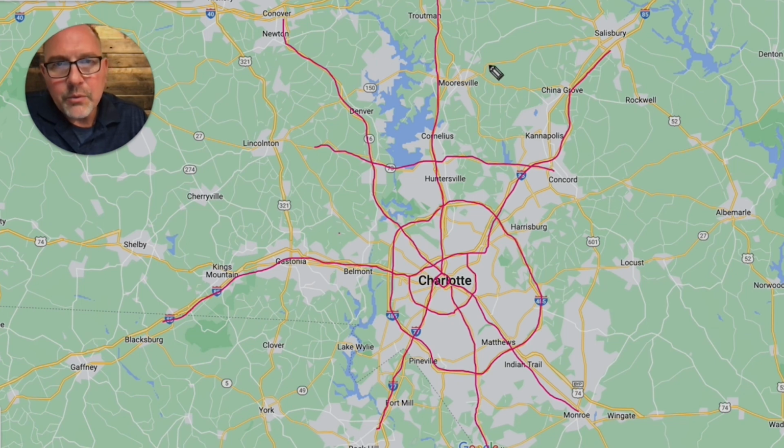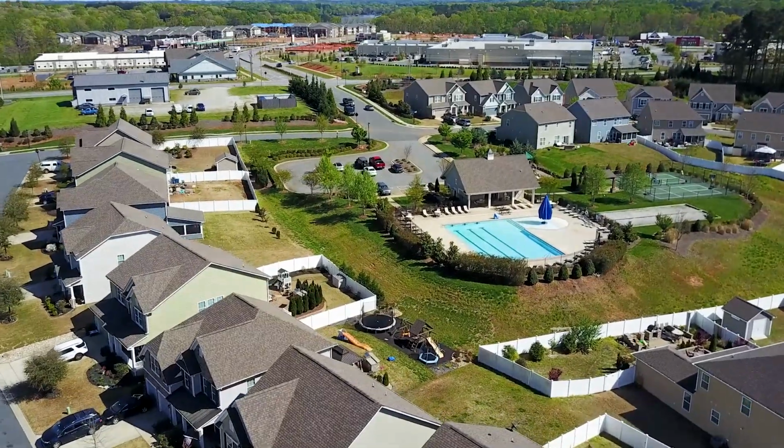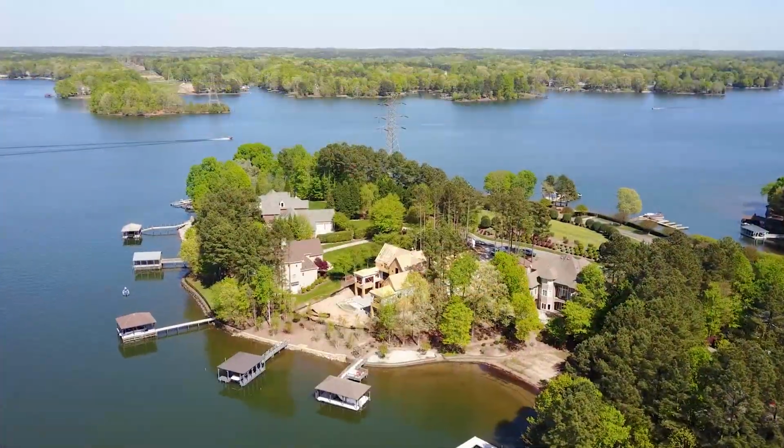You've got Highway 150, which is a major road here. I'm going to draw a line. It kind of goes across the lake. And as you can see, between 77, 150, 16, and 73, it kind of draws a box around the lake. That makes it a little bit easier to get around the lake. So as you cross 150 over here, you're going to get into the Sherrill's Ford area. And Sherrill's Ford is another fast growing area with a lot of development, a lot of new neighborhoods and homes being built out there.